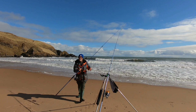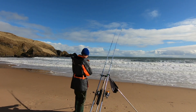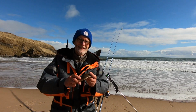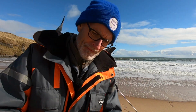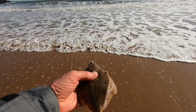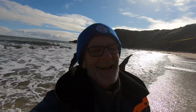I was right. Small flounder. Let me get it unhooked and I'll show you. So another small flounder. So we get this one back. Needs a kiss though. So there we go. Flounder. I thought there was something knocking on that rod. I thought I might have lost it going to get the camera for you.